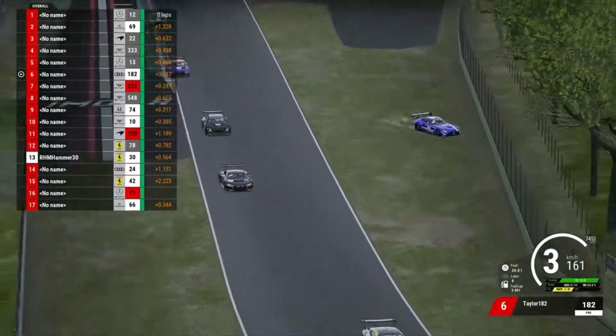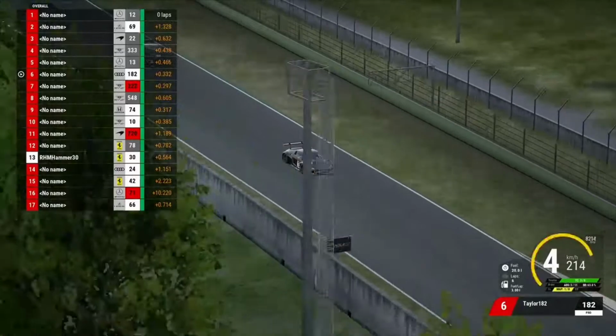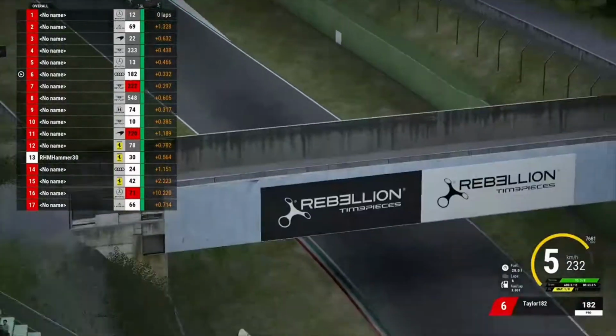Oh, is that Troy going off there? Or McDoodle? One of the two Mercedes has just gone onto the rumble strips, and it's spat them around.